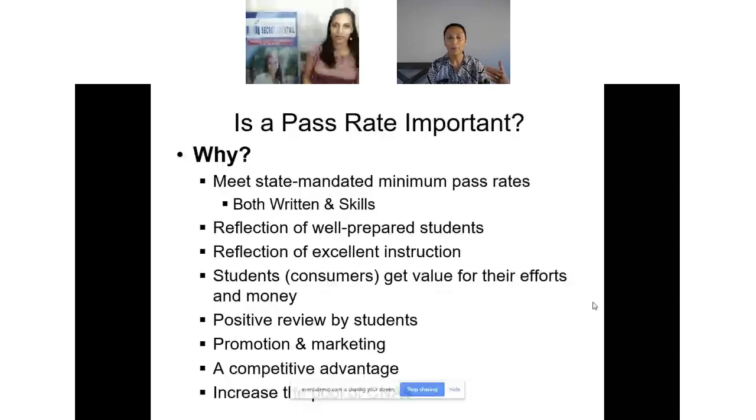A pass rate that is above the state-mandated pass rate is a reflection of well-prepared students. It's also a reflection of excellent instruction. It's also important for students who are consumers: they get value for their efforts and for their money, because for most students, their tuition is not free. We want consumers to feel that they are getting value for their efforts. And that's not to say that we don't put our effort in, of course, and they have to put theirs in as well, but all consumers want to get value for their efforts. Students give positive reviews, and also positive reviews from faculty. We all want to work with a successful organization and have success both personally and professionally.